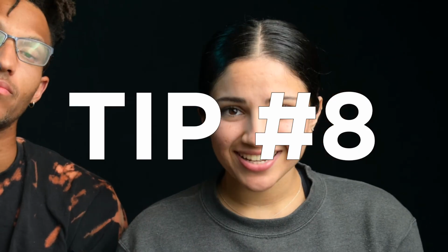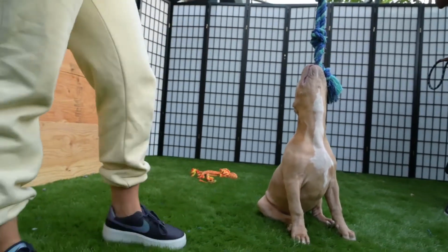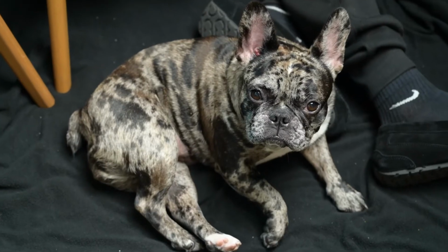Tip number 8, house training. So this is different than your typical training of all the different commands. This is so that the puppy knows the do's and don'ts inside your home. An example for us is Emmy loves jumping on the couch or even putting her paws on the table. We really want her to learn that that is not okay. So this is why we love having her roam around, kind of getting comfortable.